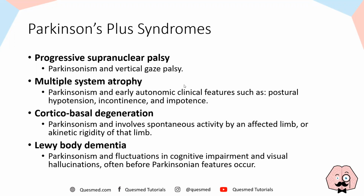And one of the things I will mention with these patients is a good question to ask if they say, doctor, I fall often because of this. Typically with PSP and these other plus syndromes, they fall backwards, not forwards or just down. They fall backwards, so retropulsion.